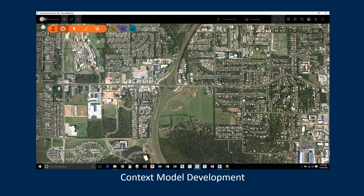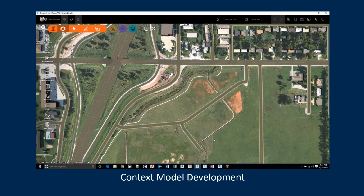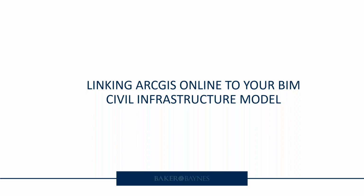I mean, just look at that. That is fantastic. That is proper contextualized modeling. And you can actually make very informed decisions, and you can get public participation, client buy-in, and understanding of all those that are involved. So we've created the model of a road.